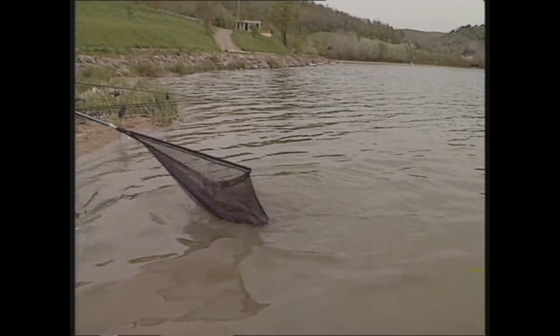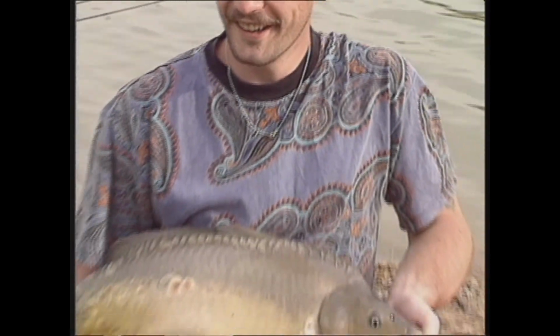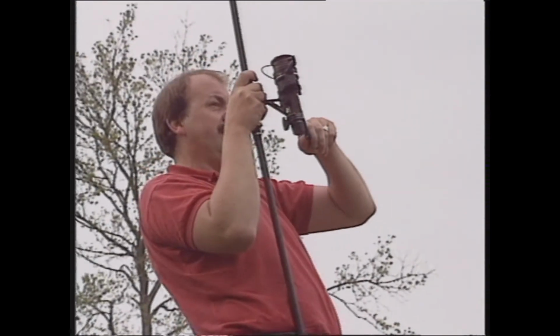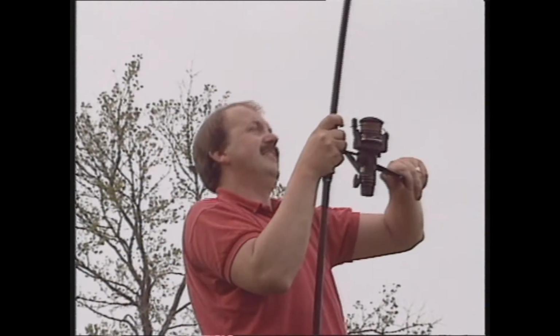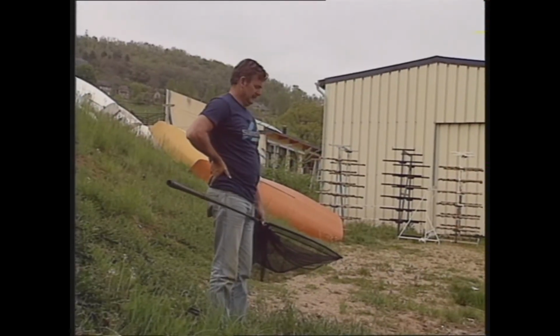Oh, this net's heavy in the water, isn't it? Well done. 15.6. Yeah. Well done. Over the moon. Tell you what, it felt massive when I first hooked it. It just lunged off very slowly. I couldn't touch it. I was trying to get down the bank at the same time under that tree. I think it was tied up for a little while, wasn't it?